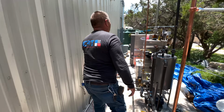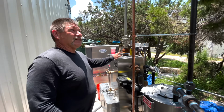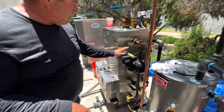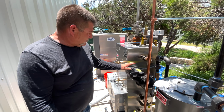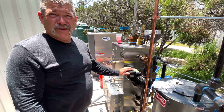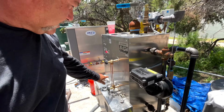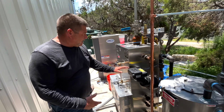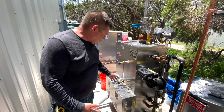This here's your boiler. And then this here's the water line that we run out to this feed water tank. As this boiler needs it, this pump fills this boiler up to this float, which will maintain the level in the boiler. What is this glass thing right here? This will show you your water level in the boiler. So if you come out here and the boiler's not running, and you look in the sight glass, well, it ain't got no water.